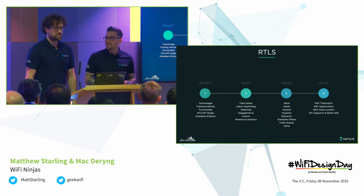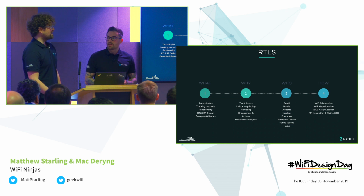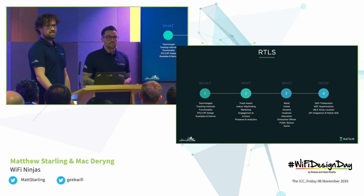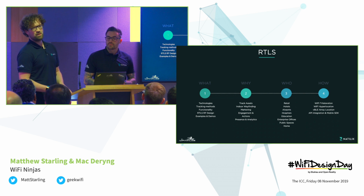And this is what we are going to test today. So we'll focus on the Wi-Fi trilateration, on Wi-Fi angle of arrival hyperlocation with Cisco, with Mist vBLE directional arrays, and also we will touch upon API and mobile SDK.